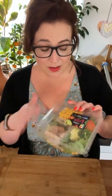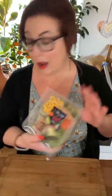Okay, here's my lunch. Last week I showed you how I wrap up my salads in a big old tortilla and make a wrap. So we're gonna attempt to do that today.